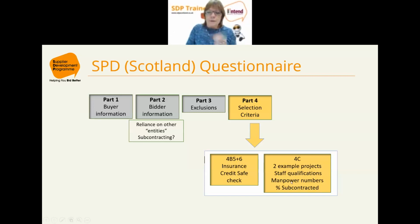There's a question about manpower numbers. So that's literally over the last 3 years, probably, I think, and to what extent you're subcontracting. So again, that might be a discussion as to what's a subcontract and what's kind of associate within the business.